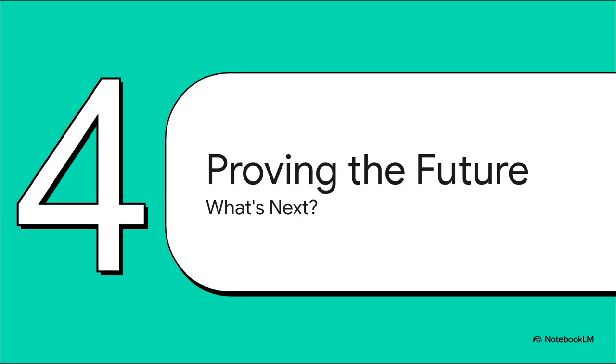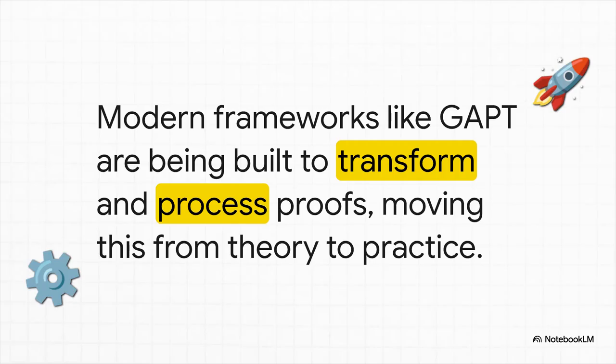But don't think for a second that this problem has stopped people. Not at all. This is a super active field of research, and what's coming over the horizon is really, really exciting. And let's be clear, we're not just talking about dusty old theory books anymore. This stuff is being put into practice. There are actual tools being built, like the GAPT framework mentioned in the source material, that are designed to wrestle with exactly these kinds of proof transformations and make this a practical reality.